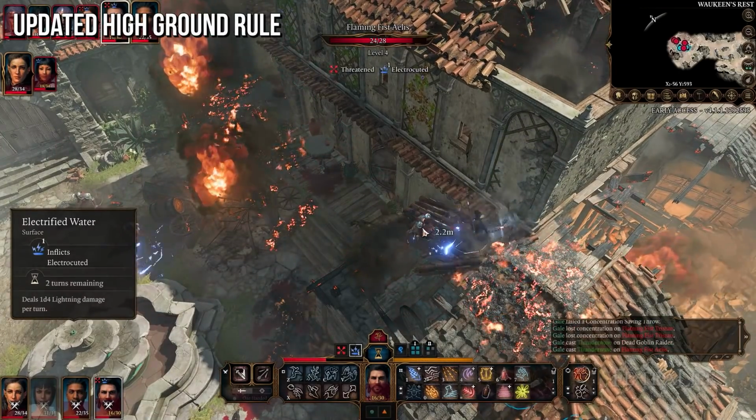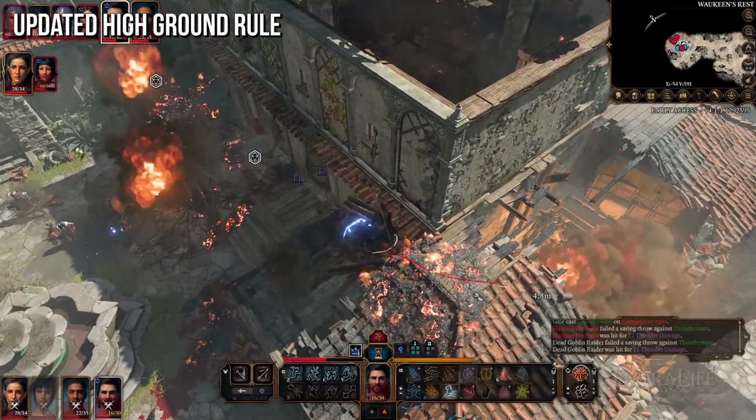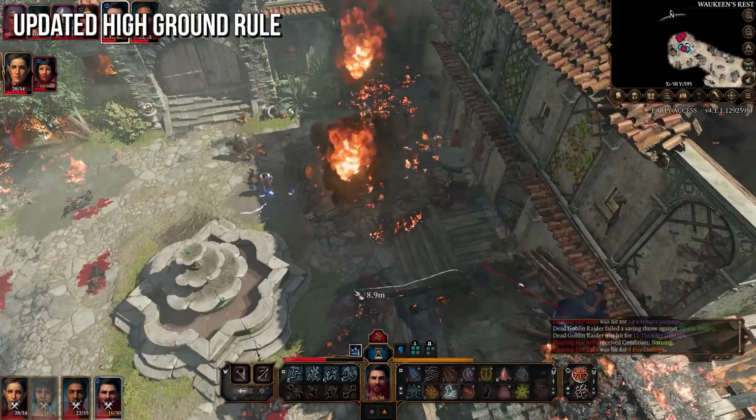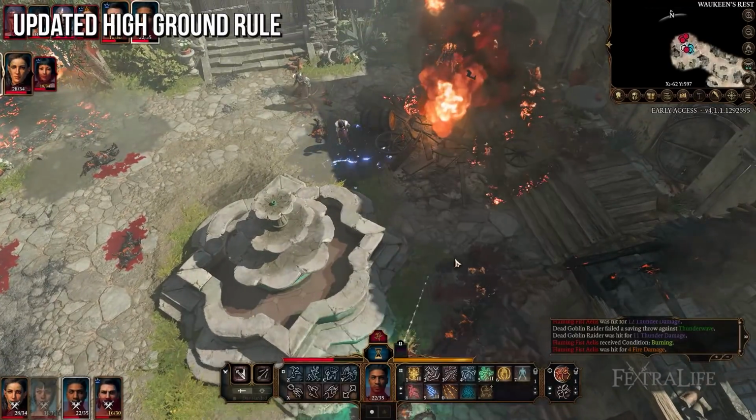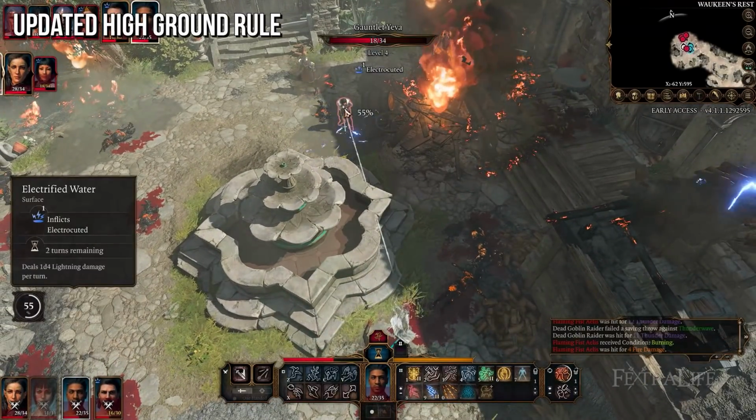I also do really like, too, that you only get a -2 penalty when attacking up. This is particularly important in a lot of fights in the game, and it should make them go faster, which is something that can't happen enough in Baldur's Gate turn-based combat.